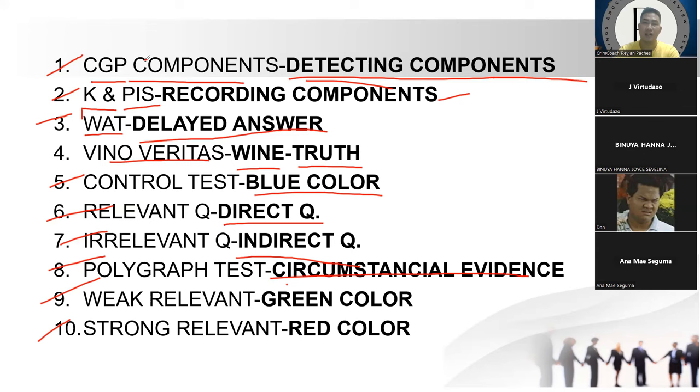While yung chemograph, and the pen and inking system, that is the recording components. Then we have the what or the word association test, that is the delayed answer. Ang in vino veritas, in wine, there is truth. Ang control question, that is the blue color. Ang relevant question, direct question, connected to the case in issue. Ang irrelevant naman, indirect question. Ang polygraph test, kailangan natin ang circumstantial evidence to prove that the person is telling the truth or telling lies. Then ang weak relevant, green color. Ang strong relevant naman, that is red color.